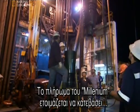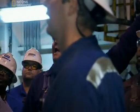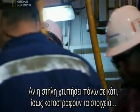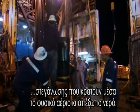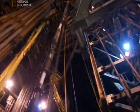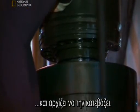The Millennium's crew prepares to lower the testing column into the well pipe. You might be able to bump it out some more, Jason. It takes a delicate touch. Is it all the way up? If the column smacks into anything, it could damage the critical seals that keep gas in and water out. Watch your fingers, Harley. There's a bunch of places you can get bit. The crew lines up the column at the top of the well pipe and begins to lower it.